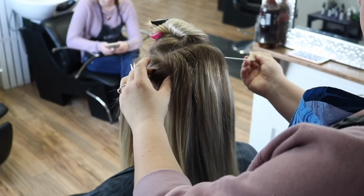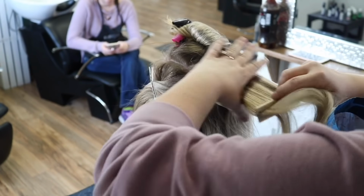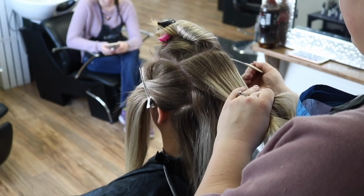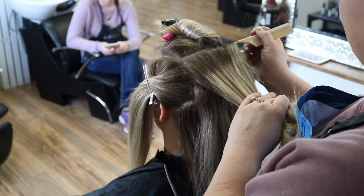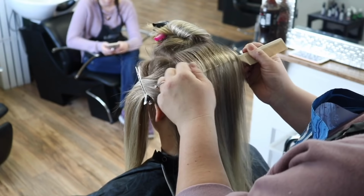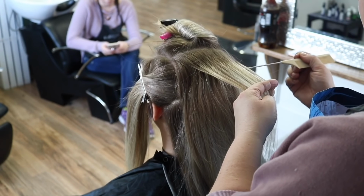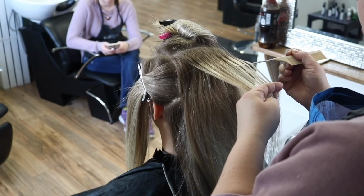And we want to make her pretty blonde, so I'm going to be adding a lot of foils in there. Now she has a lot of hair, so even though I'm saying a lot of foils, you won't see me doing back to back. I do have sections in between.